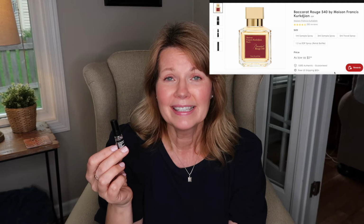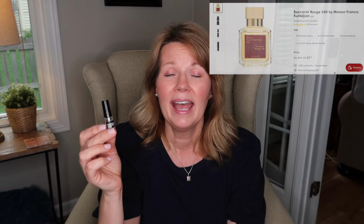But I am sad to say that this is not for me. I did find the Finery one that I disliked from Target to be very similar to this Baccarat Rouge. I will say the Finery one stays very sweet and it doesn't dry down any differently. The real Baccarat Rouge on me, when I first apply it, it's very sweet. The sweetness does subdue a little bit, but then after that, it really doesn't smell that great on me. And I had my husband smell my wrist, and he didn't like it on me either.